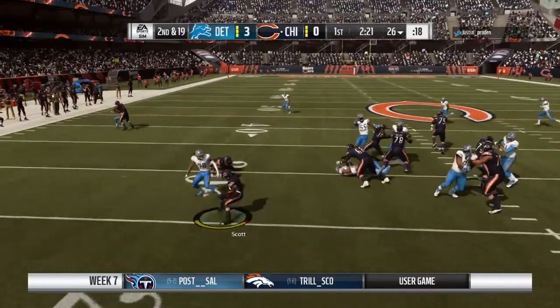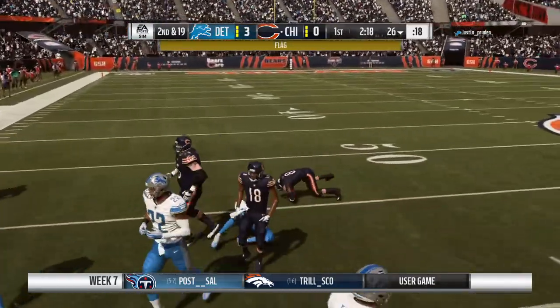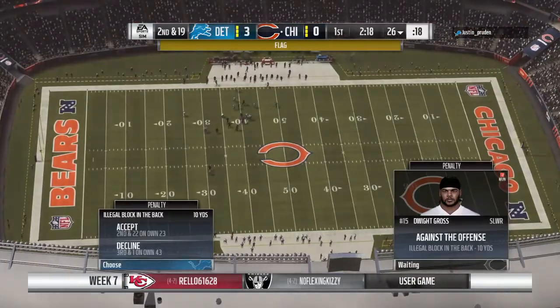Boston Scott, his first carry. Oh, nice spin. Oh, that brought back bad memories. And he'll get up to the 43-yard line.